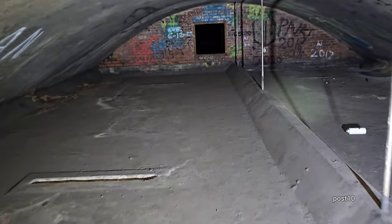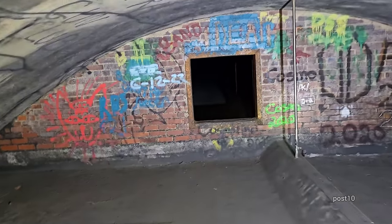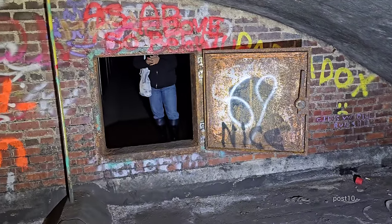This is the halfway point in the tunnel. Finally, my legs are killing me. And we gotta keep on going. Wow, a lot of wind going through this. Squeezing through. A squeeze. I got that scary door that I'm always worried is gonna be locked coming through here.